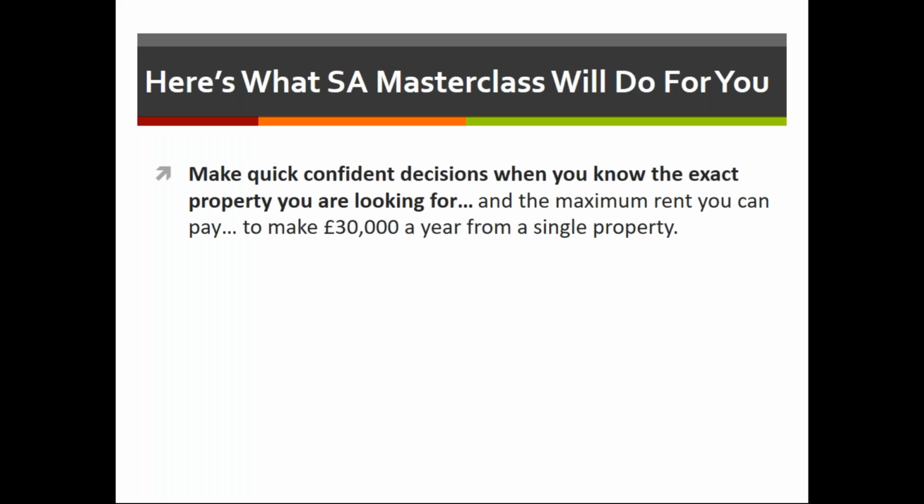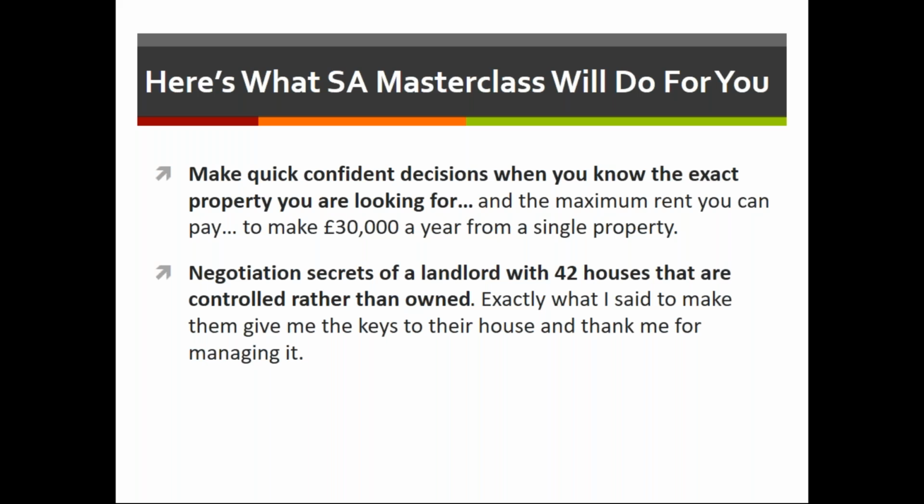Enable you to make quick, confident decisions when you know the exact property you're looking for and the maximum rent you can pay. So you know how to make 30 grand a year from a single property. Learn the negotiation secrets from a landlord, that's myself, who has got 42 properties that are controlled rather than owned. They're rented, in other words. I didn't have to buy them. I picked them up, in effect, for free, and I'm able to let them out to other people. What I said to them, to make them give me the keys, and even thank me for taking over their property.